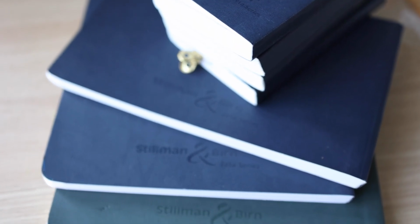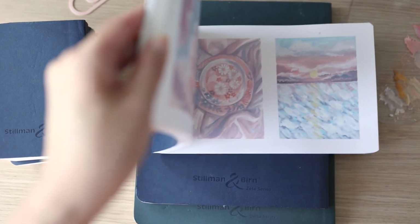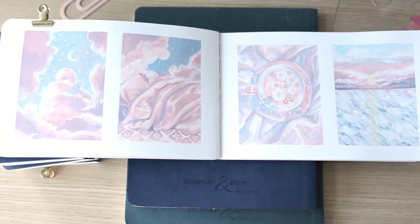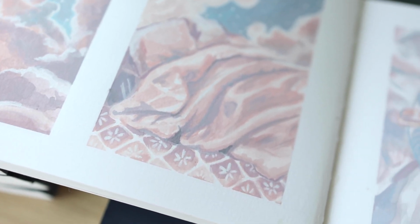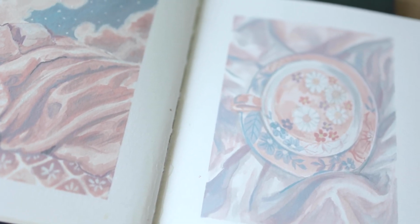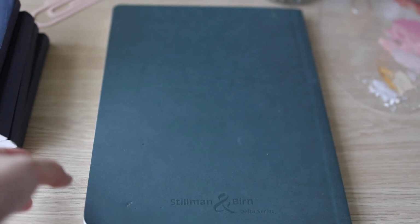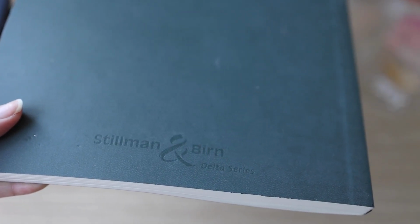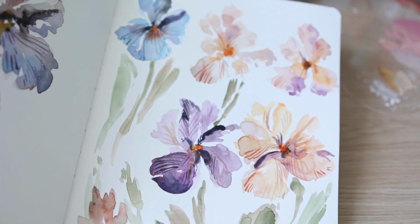I get asked about this weekly. I use the Stillman and Birn sketchbook in 2 different series, Zeta and Delta. You always see my Zeta art journal on Instagram. I have it in like 4 sizes. It is a soft cover multimedia journal that handles gouache pretty well. Their Delta journal is better for wet media. It also has an ivory shade paper, and I use that sketchbook when I want to play with watercolor.